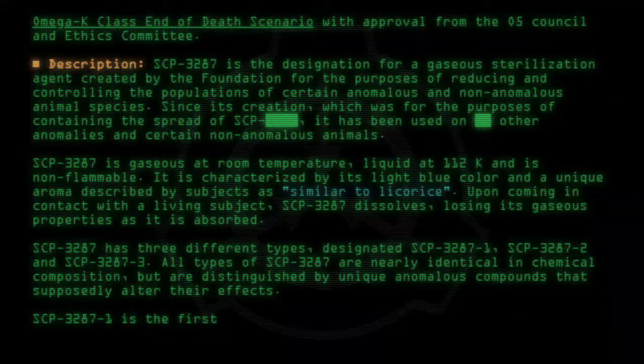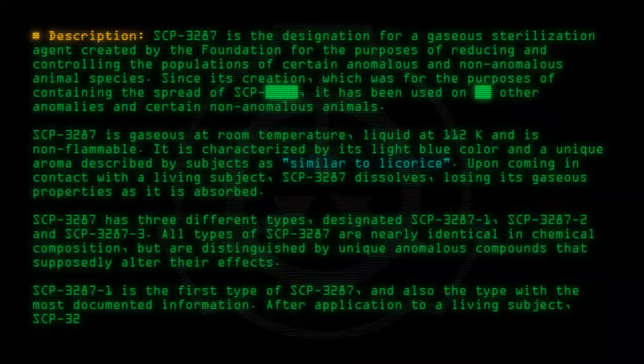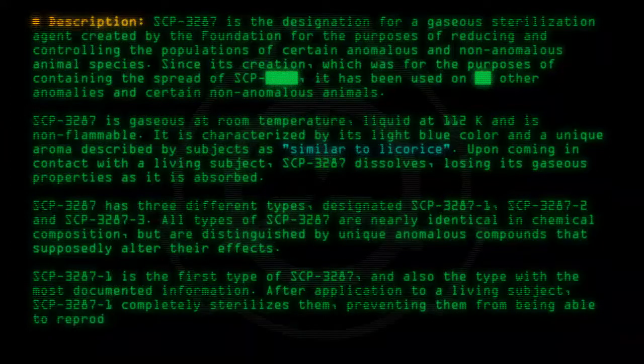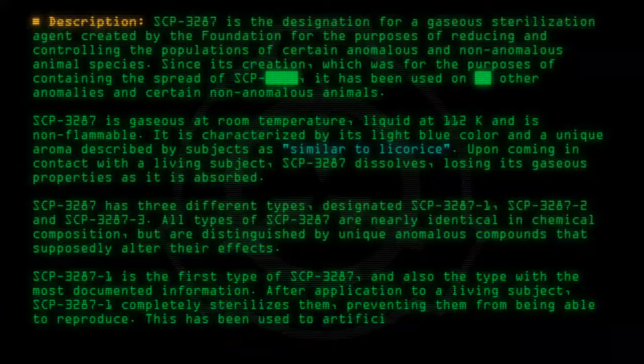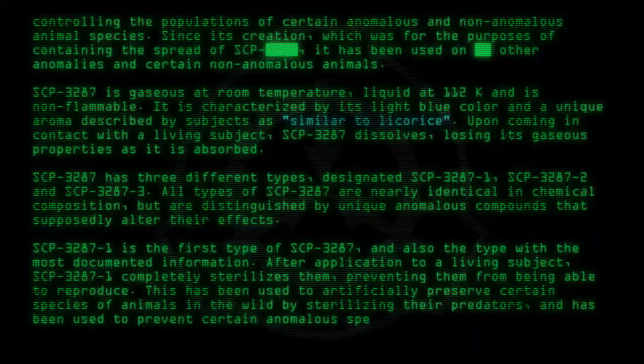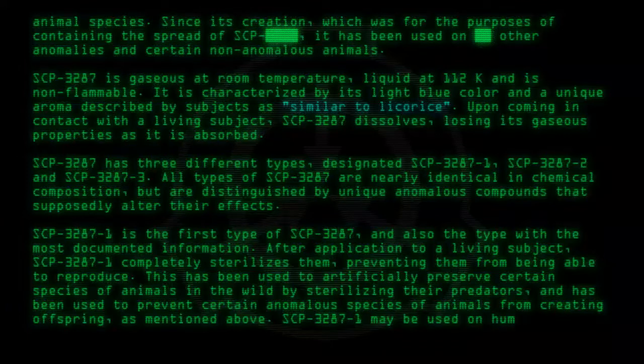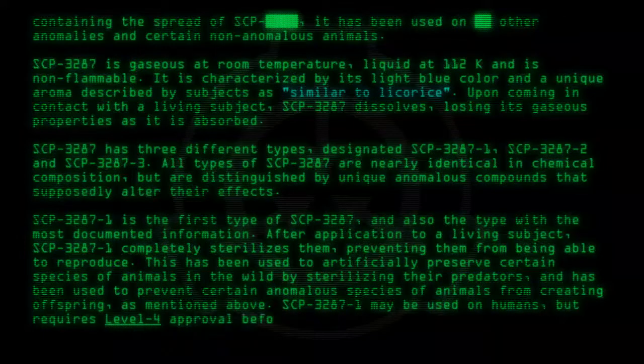SCP-3287-1 is the first type of SCP-3287, and also the type with the most documented information. After application to a living subject, SCP-3287-1 completely sterilizes them, preventing them from being able to reproduce. This has been used to artificially preserve certain species of animals in the wild by sterilizing their predators, and has been used to prevent certain anomalous species of animals from creating offspring, as mentioned above. SCP-3287-1 may be used on humans, but requires Level 4 approval before use.